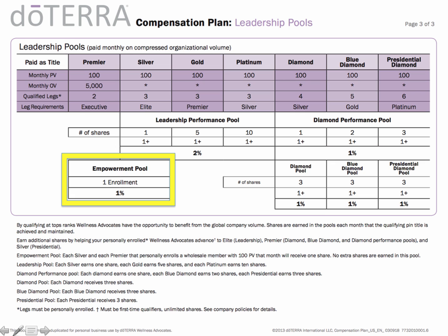And that money goes to all of those who are Premier and Silver, but they want to make sure that those Premiers and Silvers are actually enrolling. So you have to be Premier and Silver, and you have to have enrolled one person in that given month. And as long as you're enrolling people every month and you're qualified as Premier or Silver every month, you can get this bonus every single month, okay?